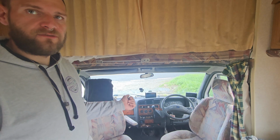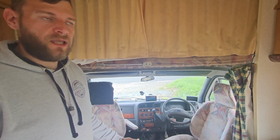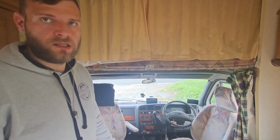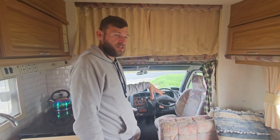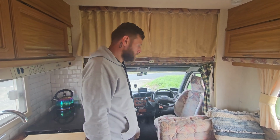So we also have the cab. As you can see, we have 2 swivel chairs. We turn them round when we want to have a bit more space. We also have a curtain that goes all the way around, so that blocks off a bit of the light. If we're parking for more than a couple of days, we do actually have a proper one that goes on the outside, which makes it just go pitch black in there.